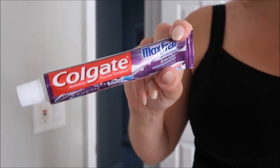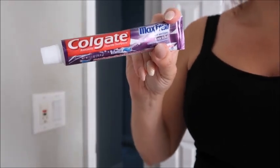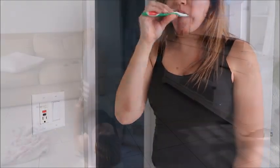I am definitely a brush my teeth after coffee person, and I've been using this Colgate Max brush. It's not my favorite. I do miss my Colgate Vivid White. I just wanted to try something different.